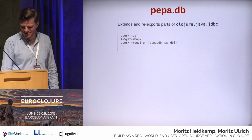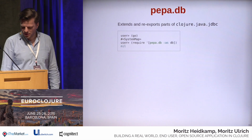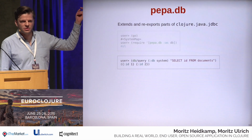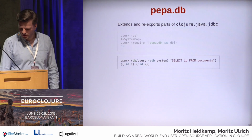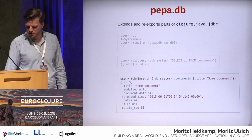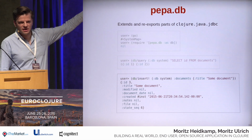You start the system like that, and this will bind the system var to the running system. Then we can import the PepaDB namespace, and then we can run arbitrary queries on that using the DB component we just created. Right? So we can see there's some documents in there. We can also insert a new document, for example.